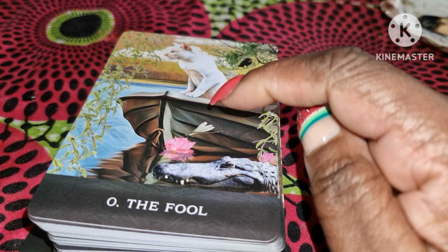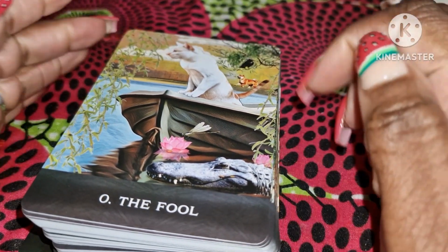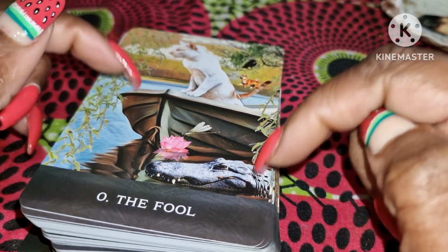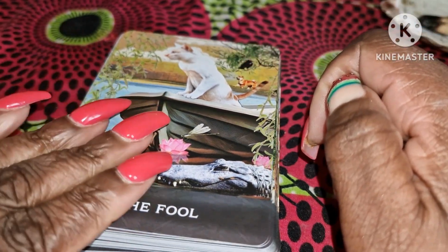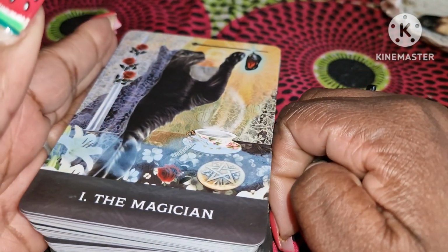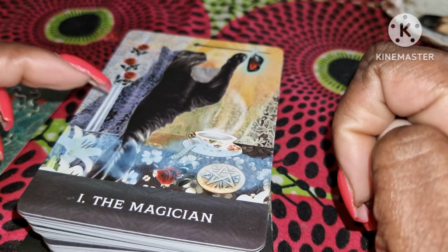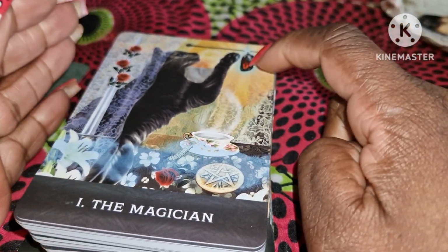So you've got the Fool. I love the scenery, very spring-like. And she's at the edge of a boat, and you can see the crocodile there, waiting to pounce. It looks like the dog in the background and the crow could be her guides. So you've got the Magician, and the Magician's got all the minor arcana archetypes on her table: the sword, the cup, the wand, and the pentacles. This looks like an acorn.